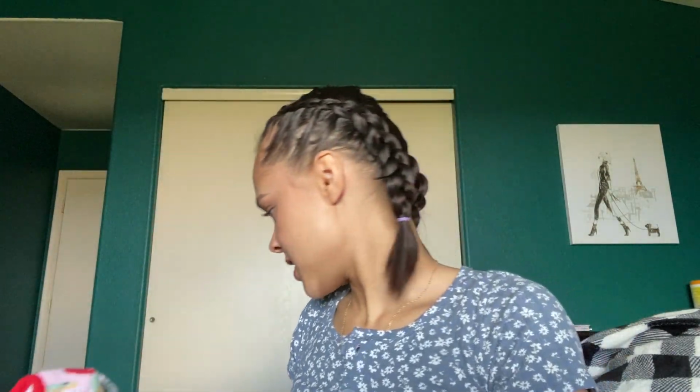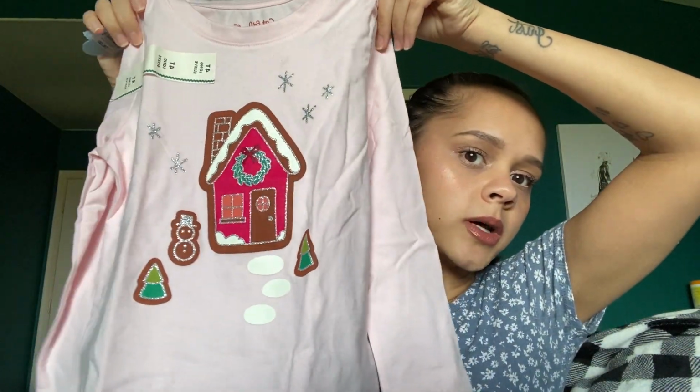And then I got her some undershirts, and then I also got her another set of pajamas that aren't in yet, but I also got her this shirt. This one is actually from Target, though, so I thought it was super cute. I got her some other long sleeves that are in the washer, so there's that. But now let's get on to the main course, Hobby Lobby.